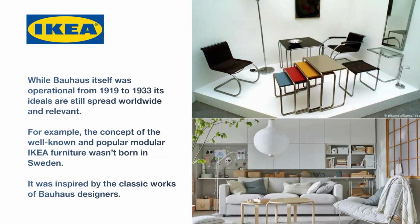See, and particularly, guys, while Bauhaus itself was operational for only a few years, its ideals are still spread worldwide, as I told you. And one of the big brands which has taken Bauhaus is IKEA. Starting from the IKEA logo, you can see how simplistic it is, how primary the colors they've used are. Can you see their designs on the top? How beautiful, stackable and wonderful it is. How beautiful the living room is. See, very simplistic use of monochromatic colors, not much jarring colors, use of primitive shapes, not much organic form play.